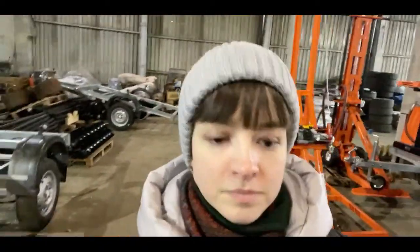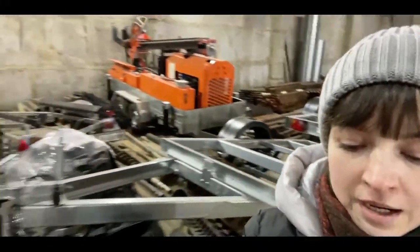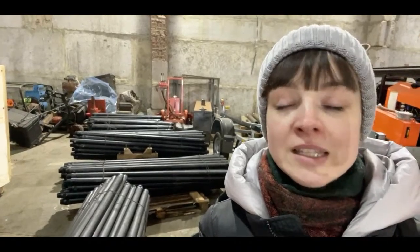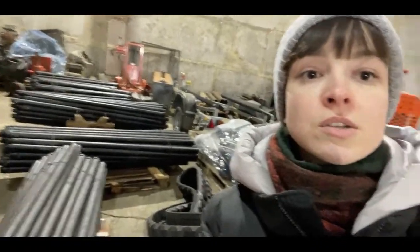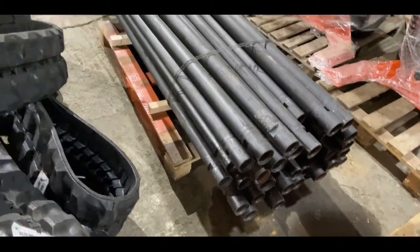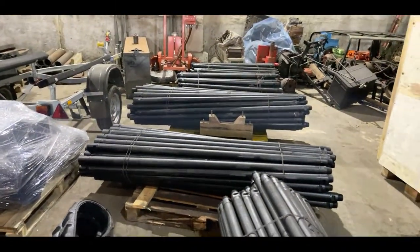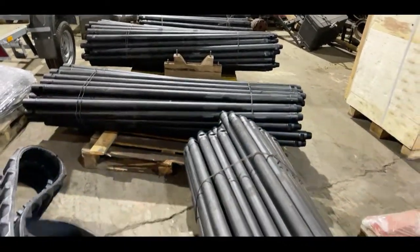Of course, once I mentioned the wet drilling, for any type of drilling, it doesn't depend on the type of soil that you have, you would need to have drilling pipes. And they are also packed, you see? And this is not the end. Everything you see here, as for the drilling pipes, we have even more of them.